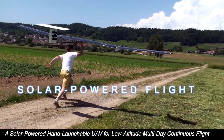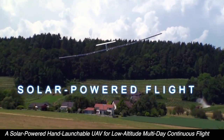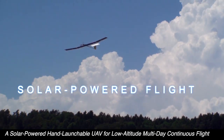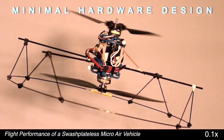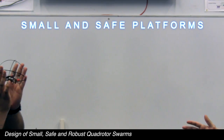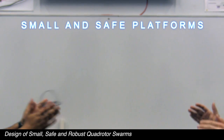Flying vehicles are also robots. This one is solar-powered and hand-launchable, and can be used for long-endurance search and rescue missions. This vehicle uses a new mechanical design to control thrust, roll, pitch, and yaw from only two motors. These small quad rotors are intrinsically safe and robust to collisions with the environment.